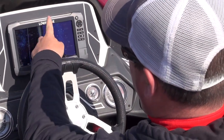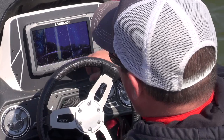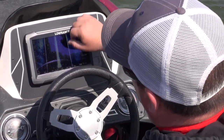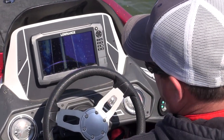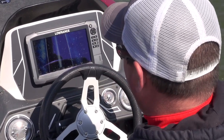This shows you the middle of the boat. Side imaging shows on both sides. You can see we're in 28 feet of water. Where it goes out to the side right there is 28 feet down. Out here in the middle, that's 20 feet to the right of us. There's three fish right there coming down the screen, and they'll just show up as little white dots like that.